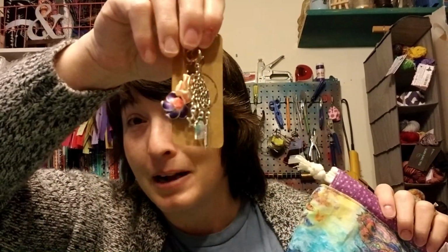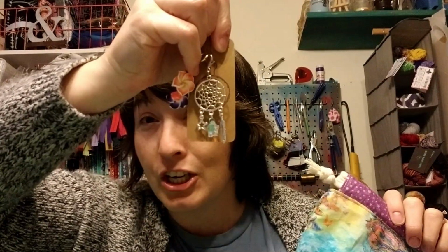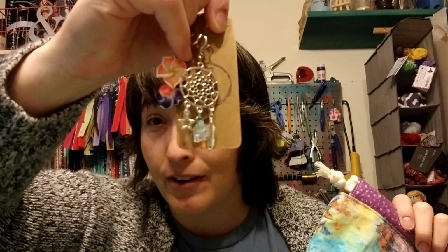I'm calling these extra Maker Charms because there was a lot more to them this month, I feel. But I got you a mini Dreamcatcher and these fabulous polymer clay flowers with the lever back instead of the lobster claw this month. Got you a stress-free tea. And you get a little planting set to plant some sunflower seeds and watch them grow.